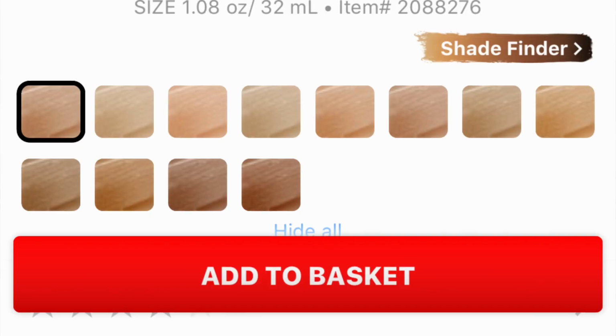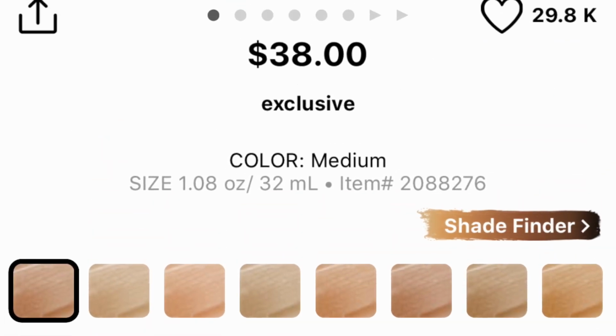This does retail for $38, which is a little extreme. You do get 1.08 ounces, but it does have skincare benefits in it, so if you think of it that way, the $38 is kind of justified. This only comes in 12 different shades. It could be better, obviously. It says it's good for sensitive, normal, dry, combination, or oily skin.